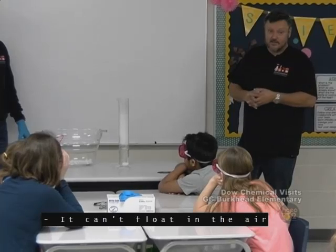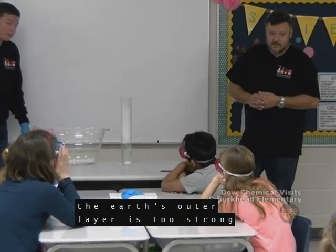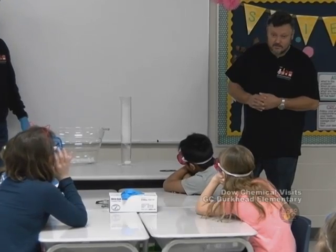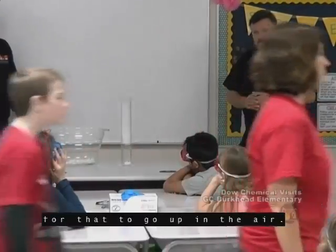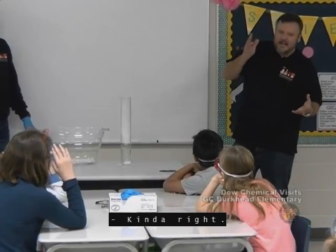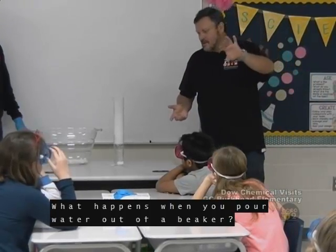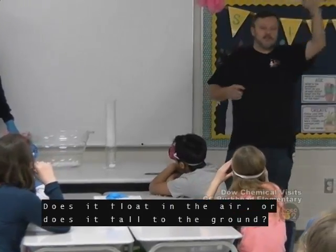It can't float in the air because the Earth's atmosphere is too strong for the gas to go up in the air. Kinda right. What happens when you pour water out of a beaker? Does it float in the air or does it fall to the ground?